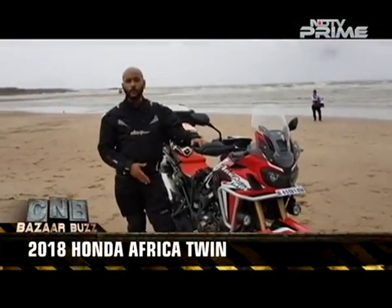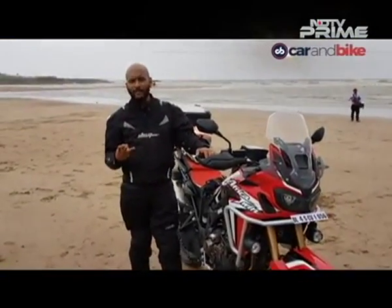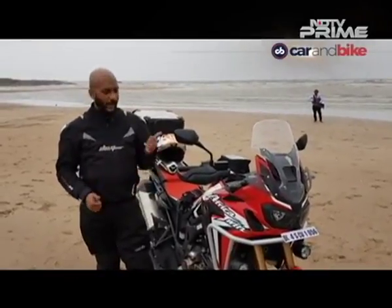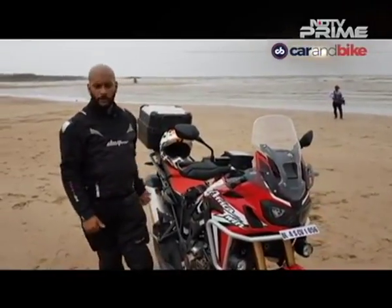Then there's traction control. The outgoing model had 3 levels of traction control, but this one has 7 different levels of traction control. ABS is switchable, but it's only switchable on the rear wheel.